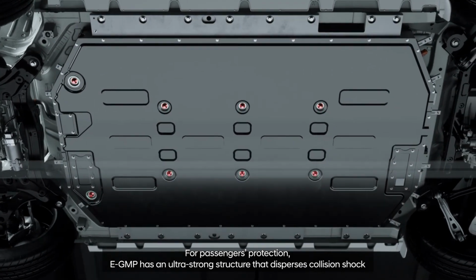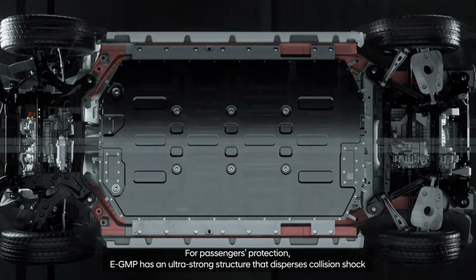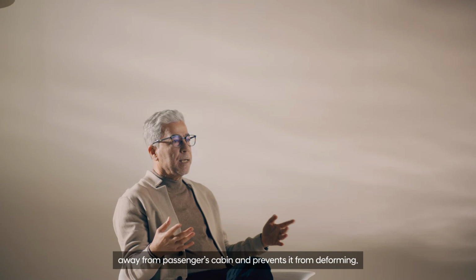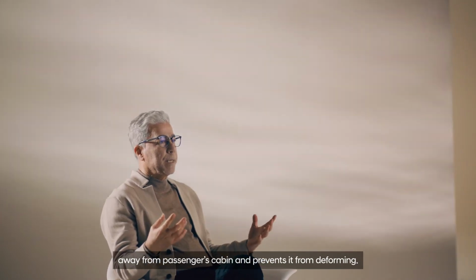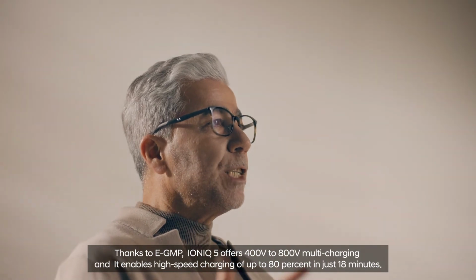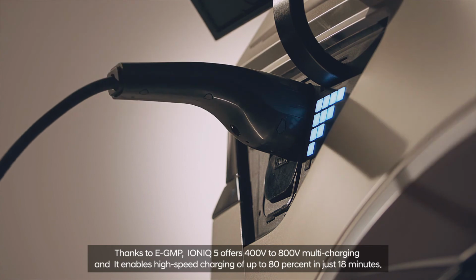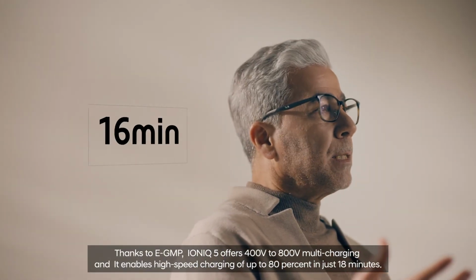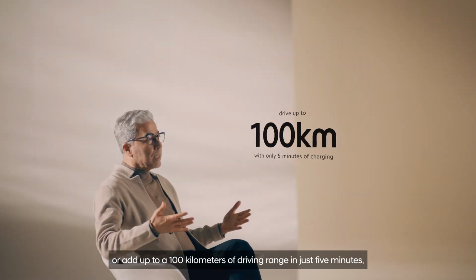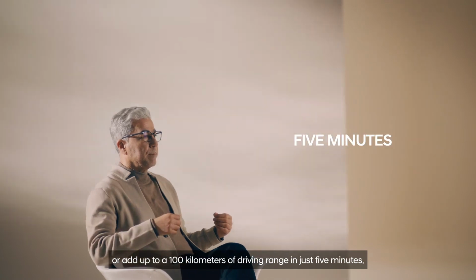For passengers' protection, EGMP has an ultra-strong structure that disperses collision shock away from the passenger cabin and prevents it from deforming. Thanks to EGMP, IONIQ 5 offers 400 to 800 volt multi-charging, and it can high-speed charge up to 80% in just 18 minutes, or add up to 100 kilometers of driving range in just 5 minutes.